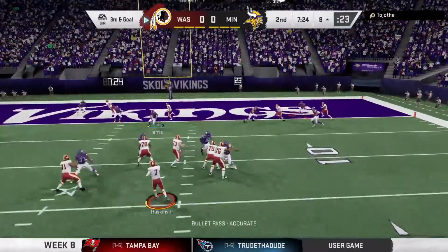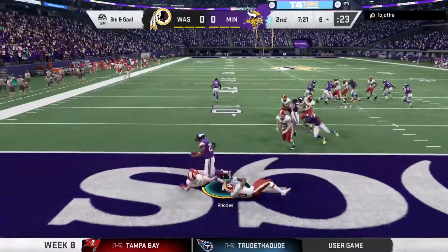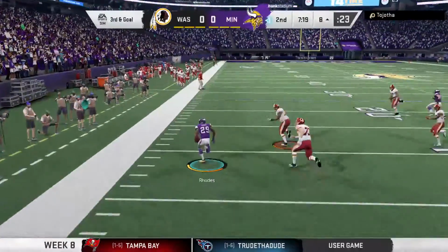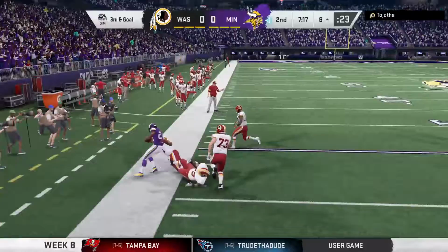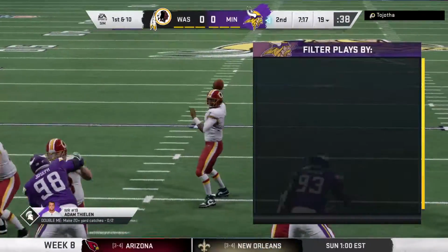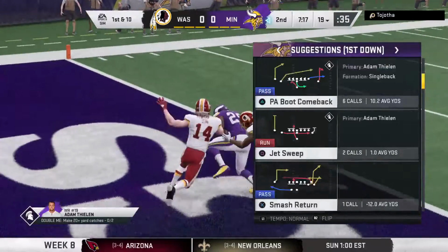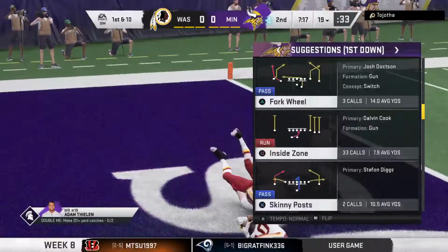On 3rd and goal, Haskins into double coverage, and it's intercepted. Xavier Rhodes with a pick. He was looking for Paul Richardson there. They're trying to resurrect his confidence. Last week was a disaster. 5 interceptions in that loss, and another pick there.